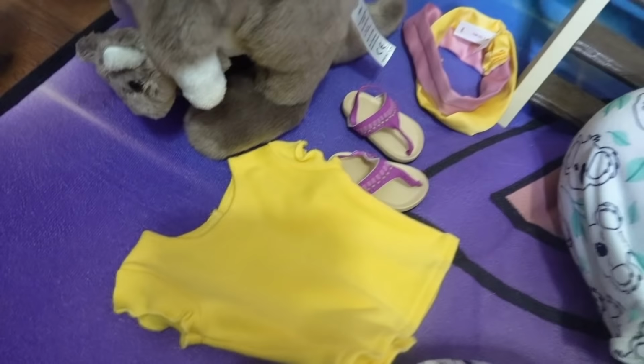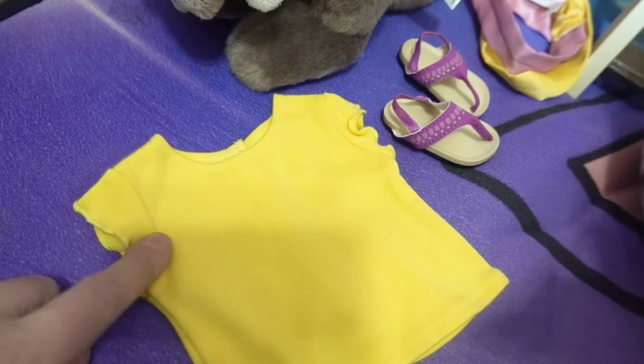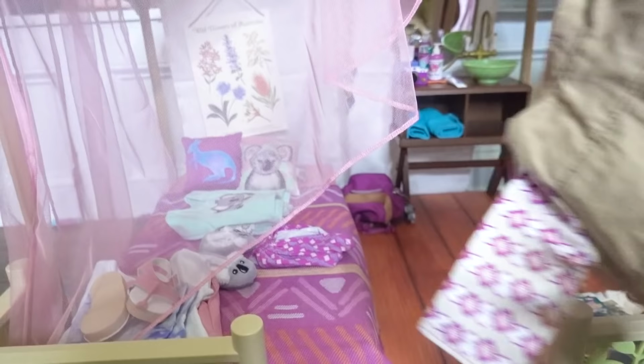We have some headbands. But a headband connected to another one. We have this plain yellow shirt. Boring. Yeah, I'm just kidding. It's pretty with the little ruffles. It's very pretty. And then we have this little jumpsuit. Yeah, the yellow goes over. Under. And it makes it pop. I actually like that outfit a lot. I thought that was really pretty.